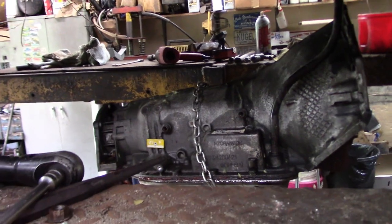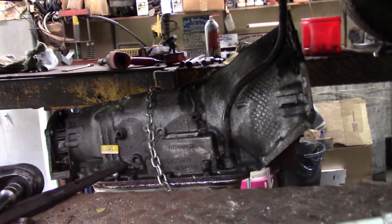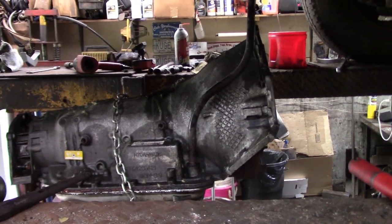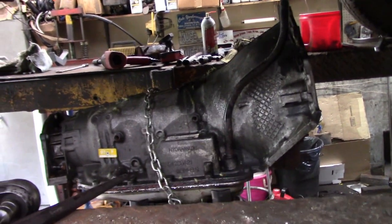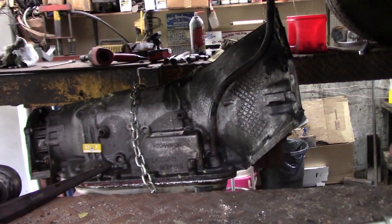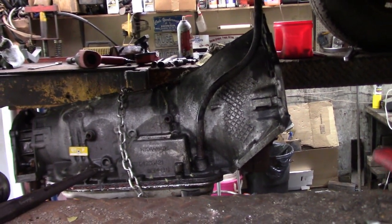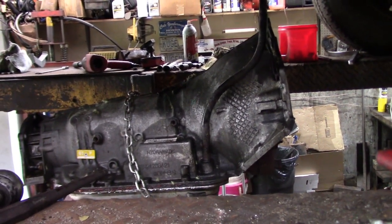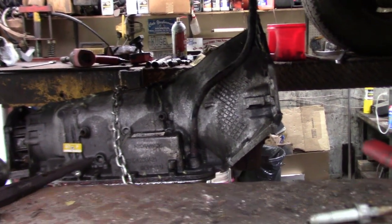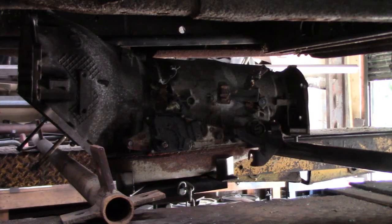So I got to wait for some help to pick this up off of the tranny jack. It's an entry-level tranny jack, so it doesn't lower down enough, and I can't raise the lift enough to get it out from under. So we'll get another body in here, we'll transfer it to a cart, and we'll roll it right out of here. Next, we're going to pull the nose off just for convenience, and then we're going to pull the motor out.